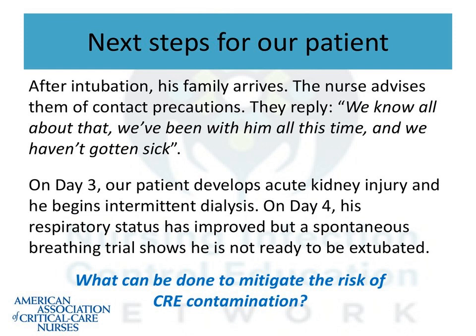So the next steps with our case study patient, after he's intubated, his family arrives, and the nurse notifies the family that he's on contact precautions. The family replies with, "We know all about that, we've been with him, and we haven't gotten sick." And what this statement demonstrates is that the family may need some education about the purpose of contact precautions.